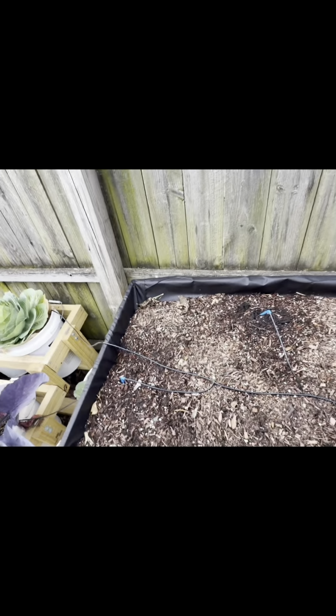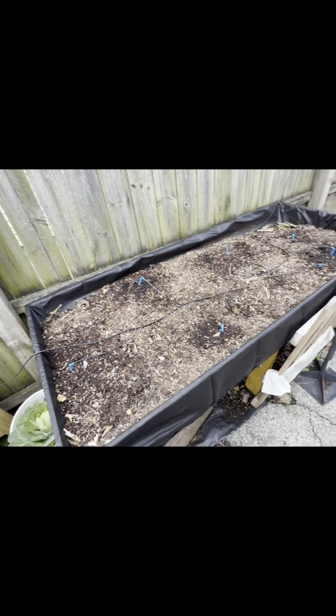Over here, I've added some potatoes. I had some potatoes that had started to chit. They had chitted. So I said, well, it's late in the season, but I don't want to get rid of them. So this was my former lettuce table. All of the lettuce has been harvested. I went ahead and amended the soil, threw some back in there, just kind of amended it.